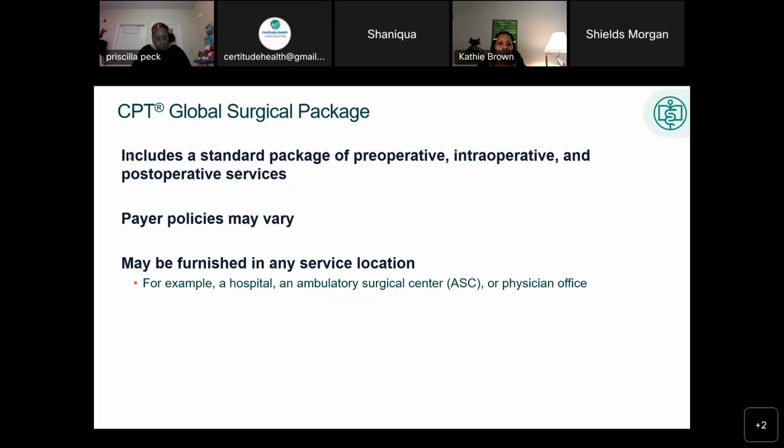So this is where the global surgical package comes into play. It has a timestamp. It's from that moment that the decision for you to have surgery was made until the moment where the surgeon releases you from their care. It's typically a 6 week type period, right? Six weeks or more. Actually, well, we'll talk about that.